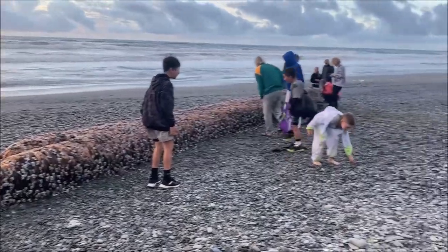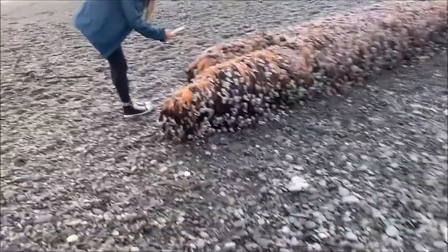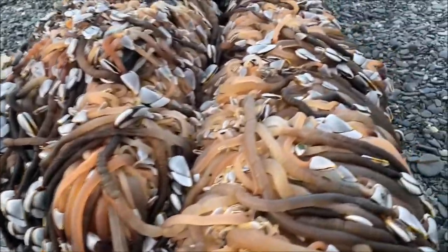So obviously someone posted these photos earlier today and everyone has just been coming down to take heaps of photos of them.